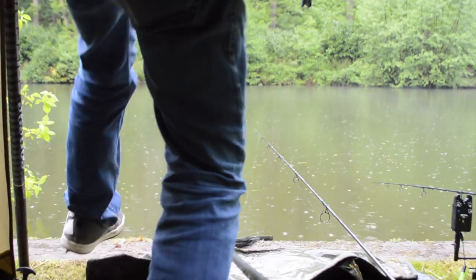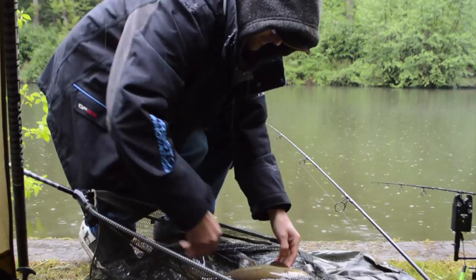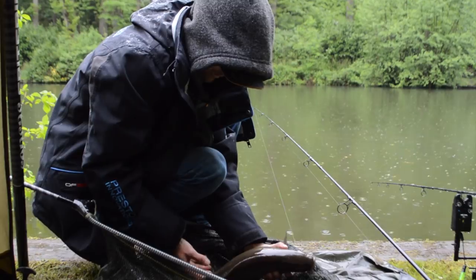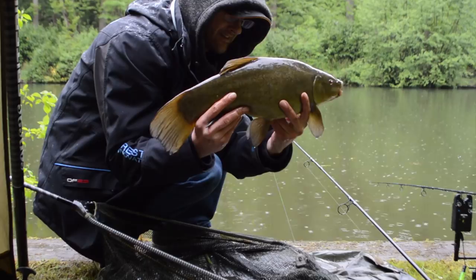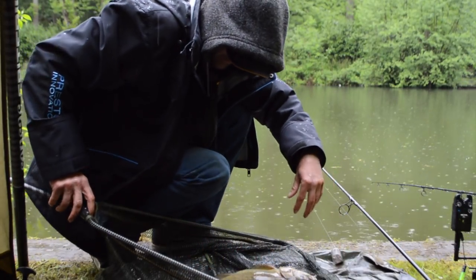That's a tench, actually. Alright, let's sort him out and get a little bit of footage. Yeah, conditions, as you can see, are pretty bloody awful today. There we go. Nice little tench. About 3 pounds. Right, let's get her back in. I think I'm just going to fish with one rod. Having two is kind of annoying. Right, let's plop her back in.